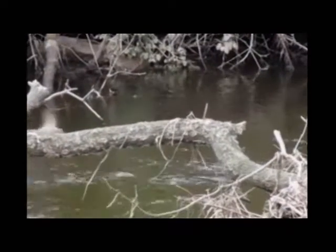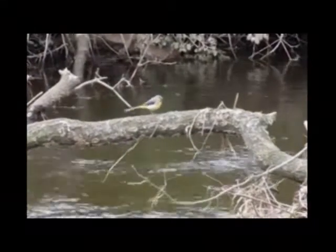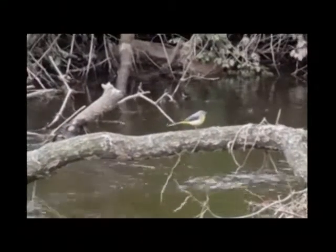Let's look at a clip of a grey wagtail on the river at Abingdon, wagging its tail up and down and then darting out to catch an insect and returning to the same perch. Very typical behaviour of this bird.